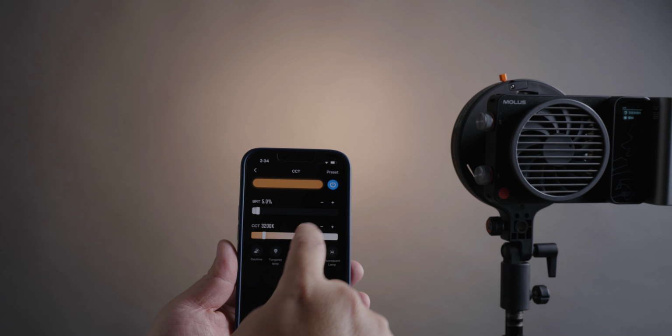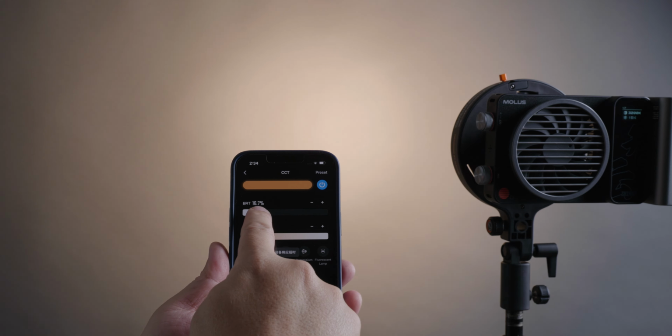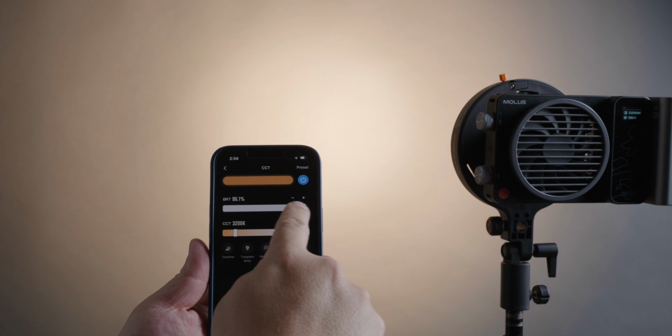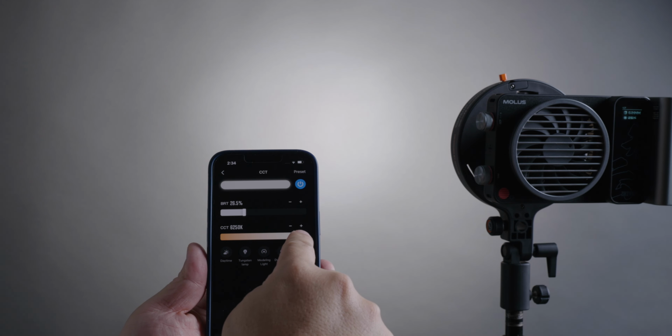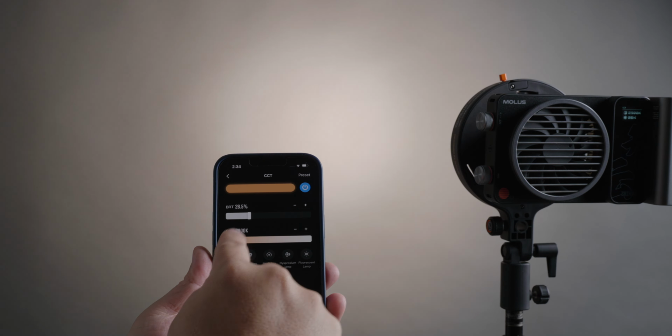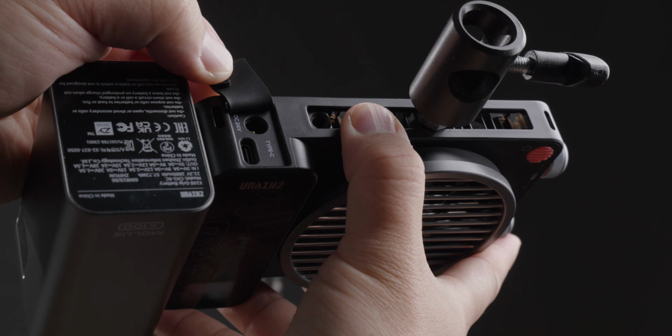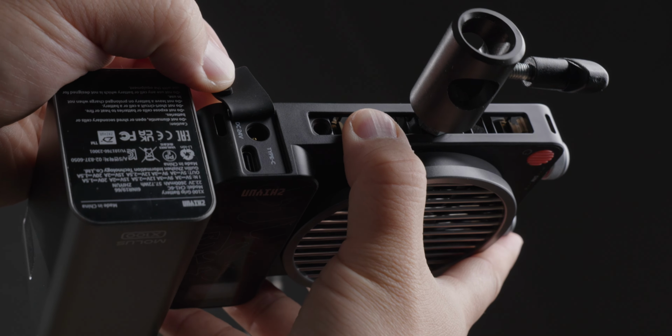And of course, there's an app available which allows you to remotely control the lighting, either the color temperature or brightness. I found this a very useful function. When I do the photo shoot, I actually use this function quite a bit. And the last thing I want to mention is there are two other ways you can power this light, which is either through the DC adapter which comes with the light, or use a USB-C cable.